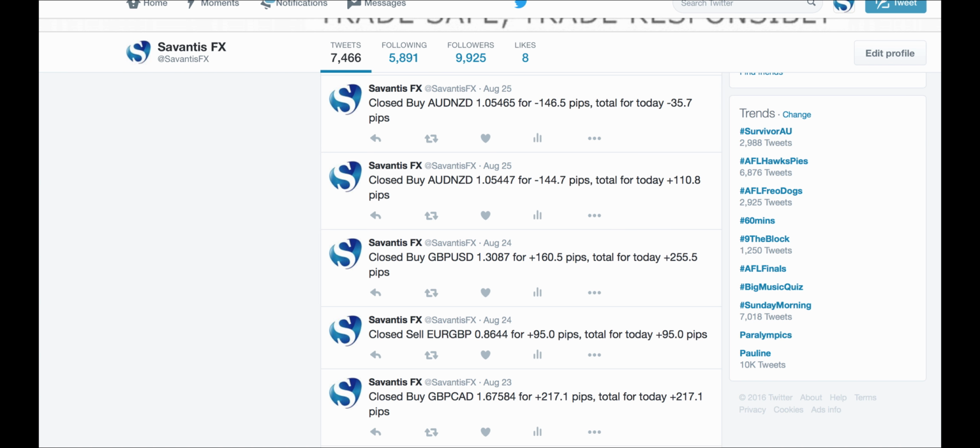I'm going to review last week's trades for the week of 22nd August till 27th of August. As usual, this is my Twitter account. What you see here is automatically generated once it detects a closure on the MT4 platform. On Tuesday, we had our first close of the week, which was the Pound CAD, which we closed for 217.1 pips. And then on Wednesday, we closed Euro Pound for 95 pips and Pound Dollar for 160.5 pips.